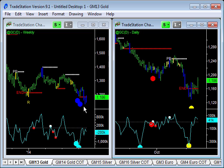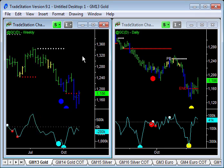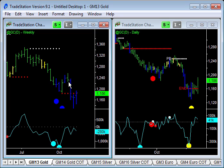We've also got blue professional bars coming in, and we've got a bit of a U-turn happening here in the blue professional bars, where you can see professionals picking up on the way down, a smaller range bar last week, and then this week kind of picking it up and anxiously buying it. So that's a bit of a U-turn here. You can see that U-turn down there on that end of trend pattern.